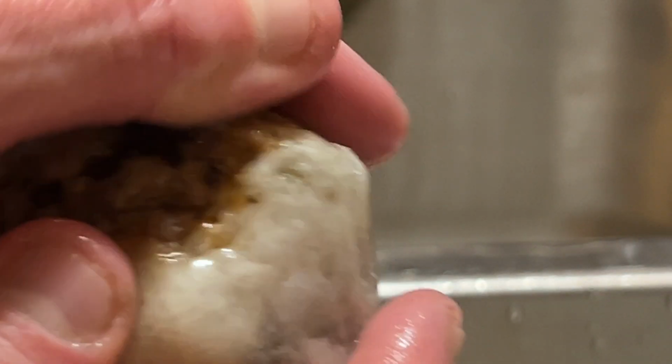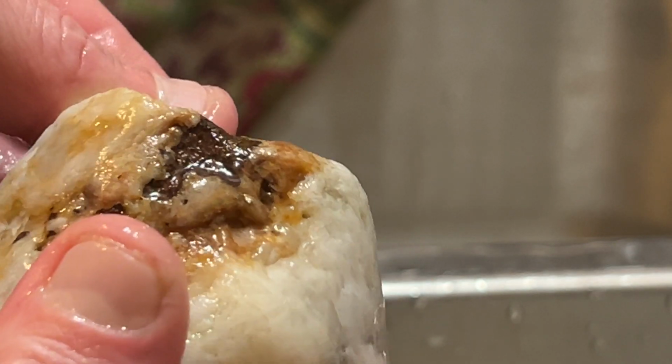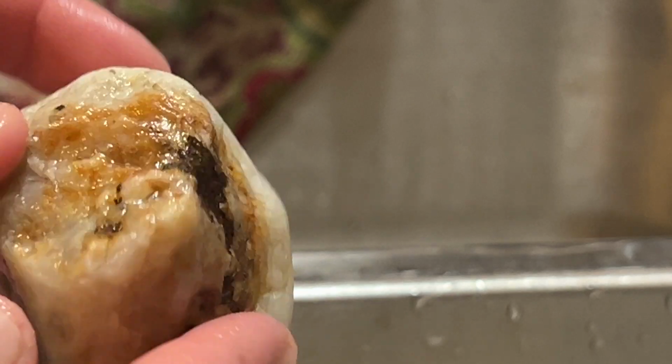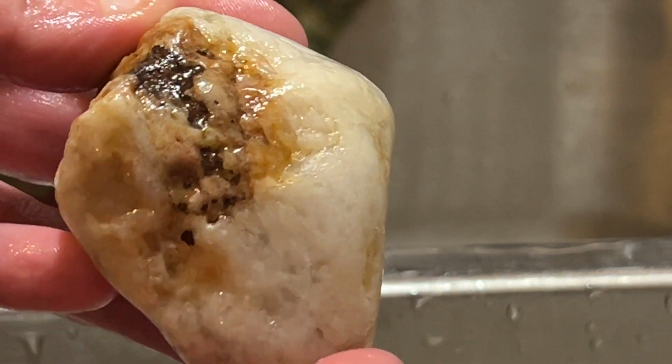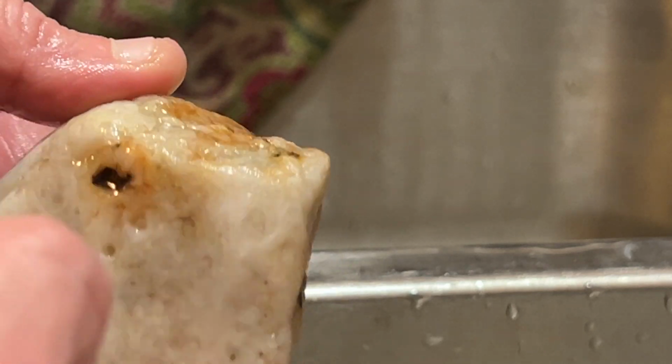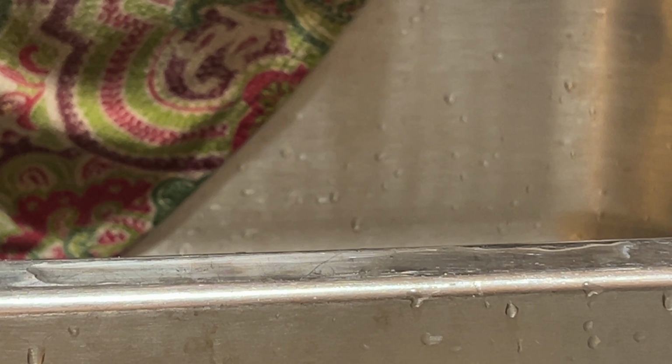Oh, and this is pretty, isn't it? So this actually, look at that fleck. Pyrite. I might try to sell this as it is, and if it doesn't sell, we're gonna slice it and see what's in there. Sometimes it's hard when I get them wet and then they're not like, or I'm too zoomed in, right?